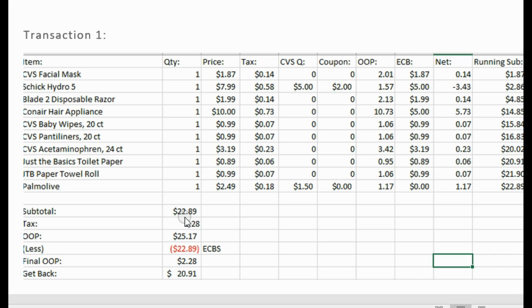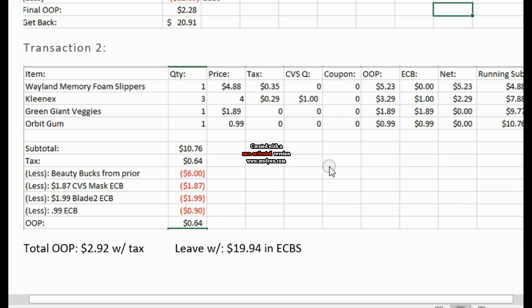So after my paper coupons, it should be $22.89 plus $2.28 in tax, bringing it to $25.17. I'm going to use $22.89 in ECBs. I currently have $23 in ECBs, but one of them will just reduce itself down. So that'll make my final out-of-pocket price just the sales tax of $2.28, and I'll actually get back $21.91 because I miscounted the Schick, which was a bummer. That's okay. I will get back more than that, so that's phenomenal. So $2.28 on that, and then I'm going to go down to transaction 2.